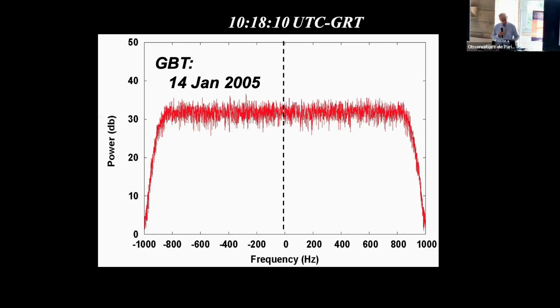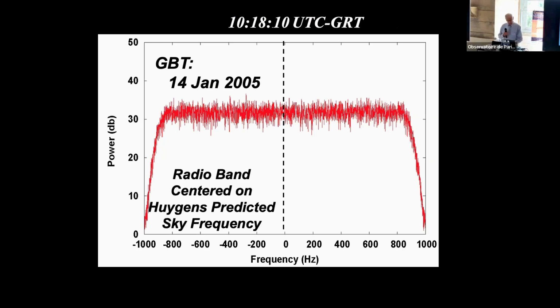And in fact, I can show some of it right here. For one second, we were seeing nothing but noise. And this is the bandpass, which is centered on the predicted Huygens sky frequency. And then just a few seconds later, well, there it is.